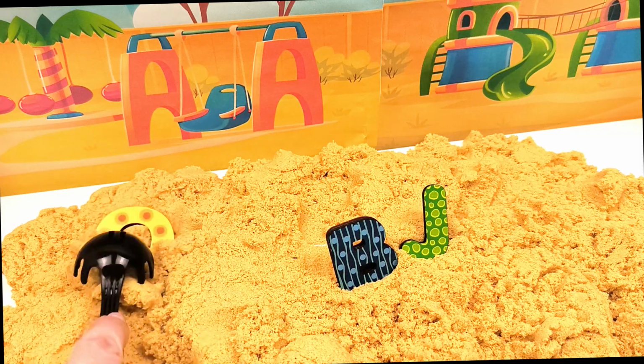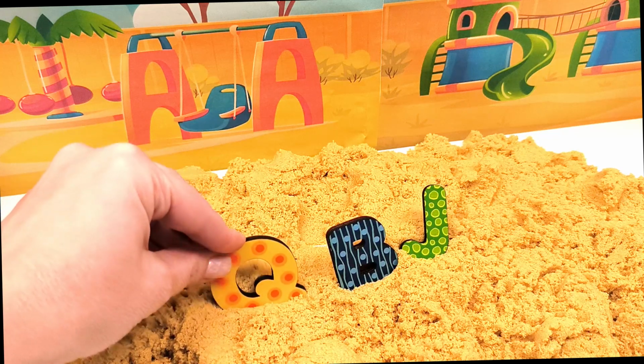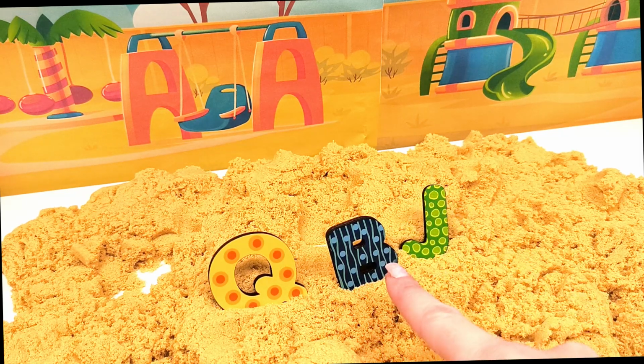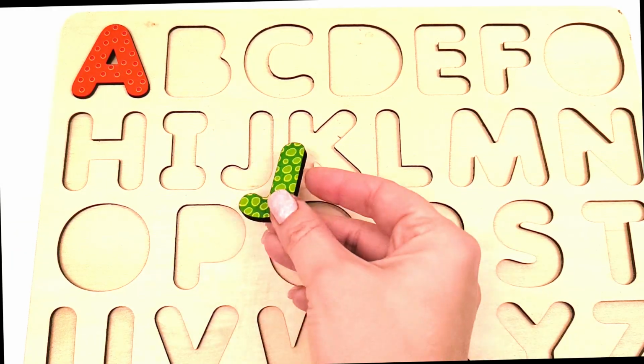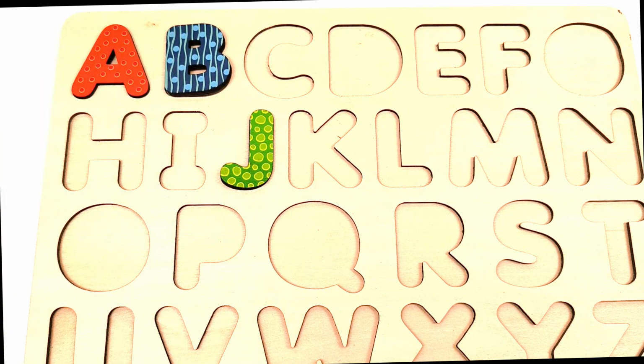And what letter is this? Wow, we found the letter Q. Letter Q likes to play with sand too. We found three letters. Letter J, letter B, and letter Q. J, B, Q.